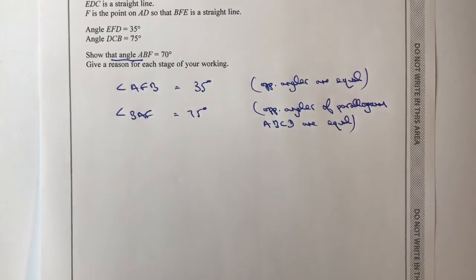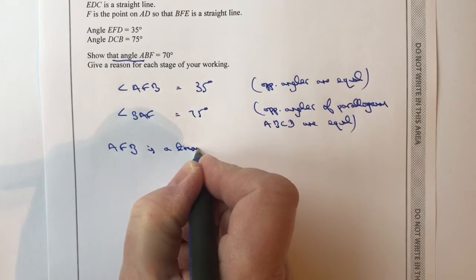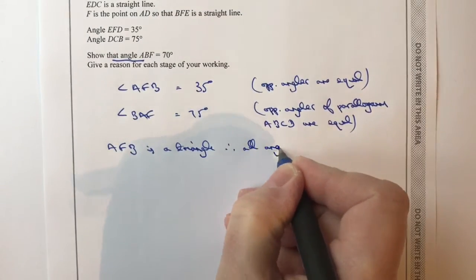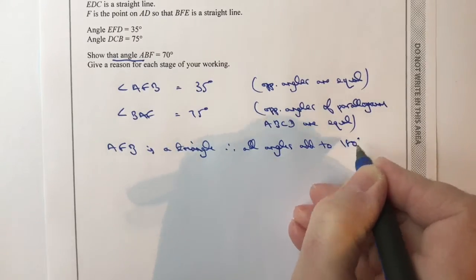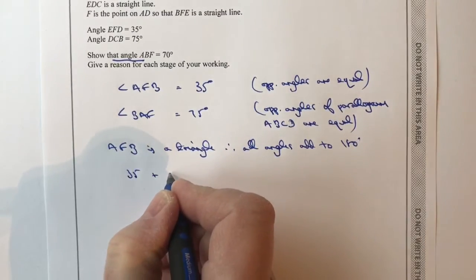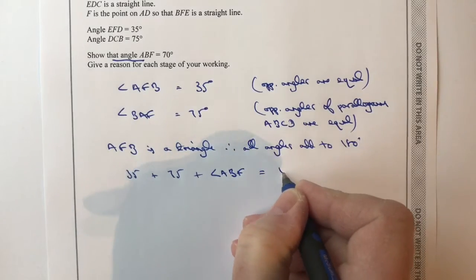Okay, so I know we've lost the picture, but hopefully it should be okay. I'm going to make a statement that AFB is a triangle. Okay, I'll put these three little dots, which means therefore all angles add to 180 degrees. Okay, well, we know that we've got angle AFB, which is 35. We know we've got BAF, which is 75. And then we've got angle ABF, which is the one that we're being asked to prove.